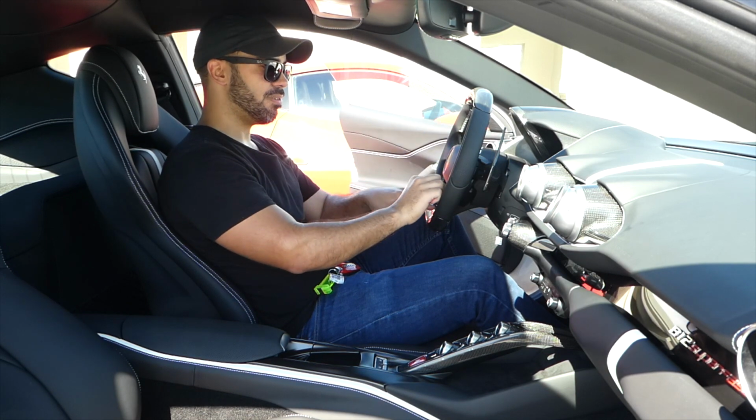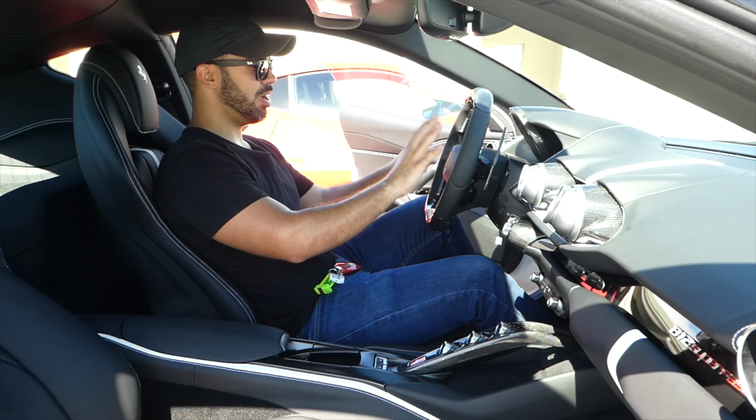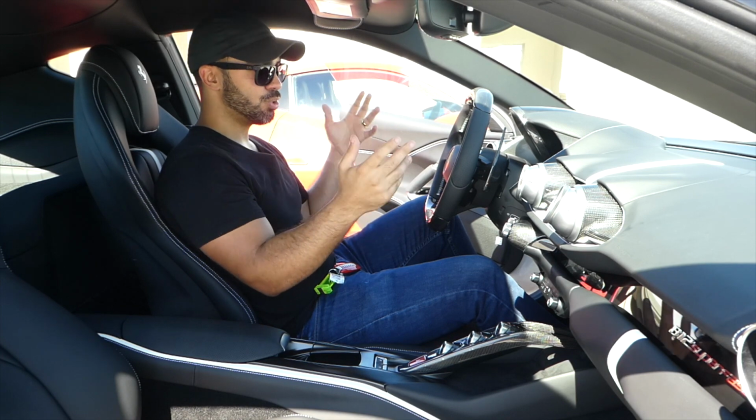You have all the different mode settings here. You put in race, sport, wet, whatever, and it's all here right in your hands. And of course, the engine start stop button is right there, so that way you can control everything.